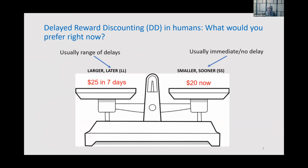What I'm going to talk about is a behavioral paradigm that we use in decision making, delayed reward discounting. That's what people call it in humans. It's questions where people choose between larger later rewards and smaller sooner rewards. So for example, $25 in 7 days versus $20 available right now. And usually there's a range of delays offered, so you can get a sense of the gradient of choices. And it's usually coupled with a reward that's available immediately. And I actually think that that's really important, but don't have time to go into that.